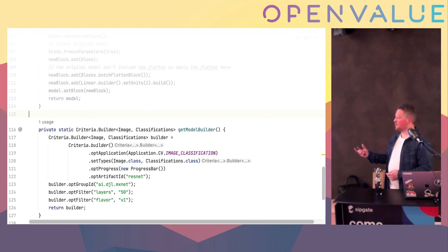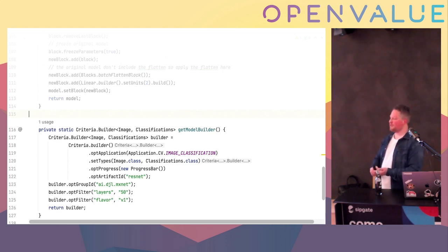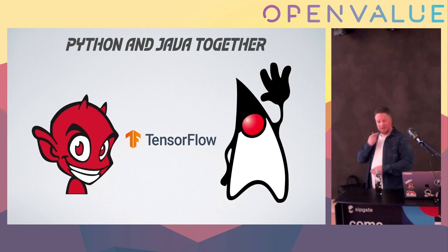First of all, you can download a pre-trained model with a little bit like Hibernate-like query syntax. You can say, I want to search for image classification, and it should have an input as an image and classification as output. And it must be a ResNet model with 50 layers and flavor V1 or something like that. And then you have your model, a pre-trained model, not only the parameters, but the entire model. And then you can actually use that model and split it up and do all kinds of weird stuff with it. If you want to look into it, fine, but it's not for now.